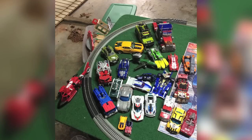Usually when you see a collection photo, you see them all in robot modes, or some of them in vehicle modes and most of them in robot modes. Here, more than half of these guys are in vehicle modes, and that is very cool. Even all my guys up here are in robot modes, but this was so unique. This is the first time I saw a collection where most of it is in alt modes, and that's why I wanted to show it off. Good job, Andrew, for taking the time to transform them all.